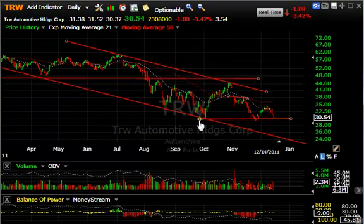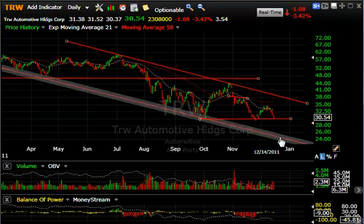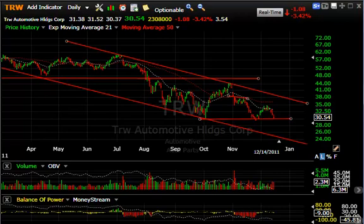TRW, very key support here. You can see the down channel is in force, and even though we broke this little bear flag in here, it came down and tested and bounced to the 20, and has now rolled over, down another $1.08 or 3.4% today. But if it cracks here, we can see the stock fall into the mid-20s very quickly.